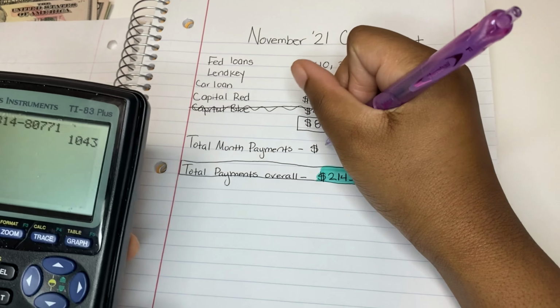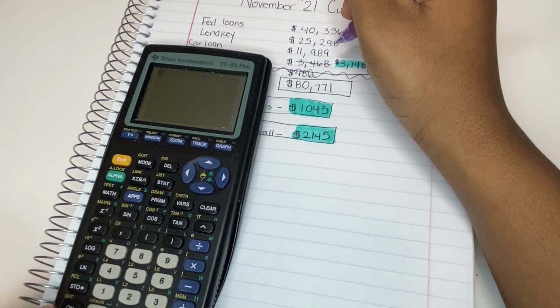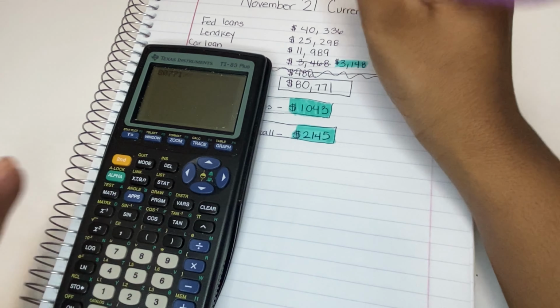Okay, so lastly, I want to get the percentage of how much I paid off from the beginning, just so that way I can gauge how much time I might have to continue to pay it off. So I'm going to start by dividing the new balance of $80,771 by the original balance of $82,916. Okay, so that leaves that, and then we're gonna multiply that. So that is 97.4.